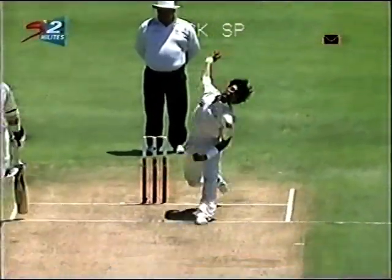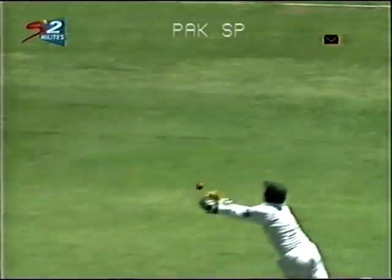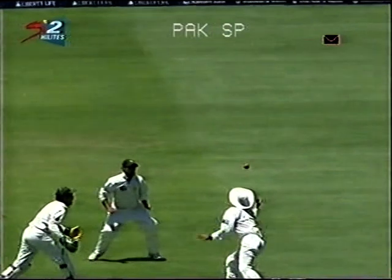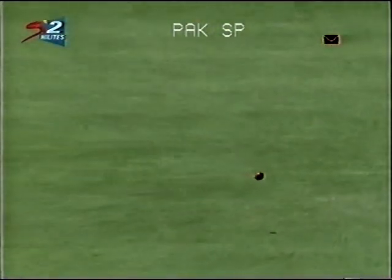A long way away from Ashwell Prince, always going across him short, and he's trying to cut that away. Sees it as an opportunity for runs, gets an edge. Should have taken that. Bounces out of the hands and goes to nobody in particular.